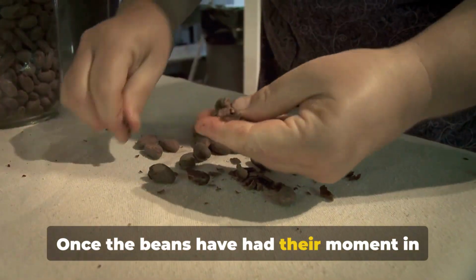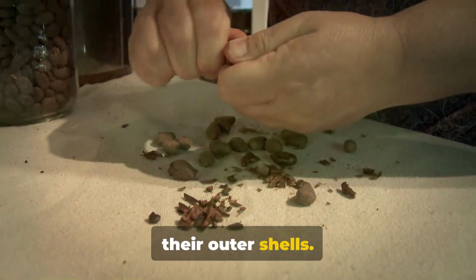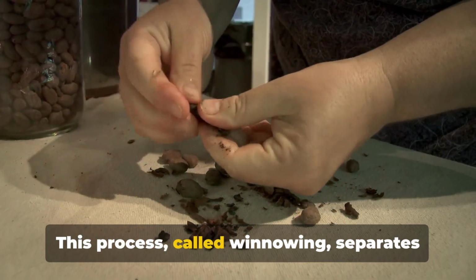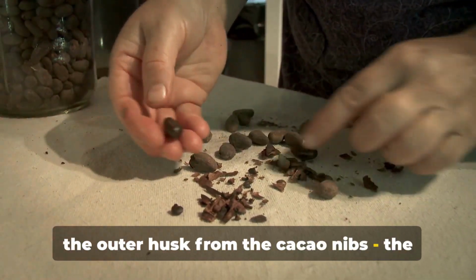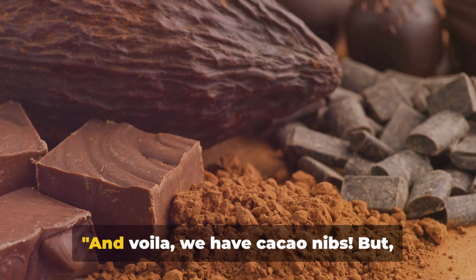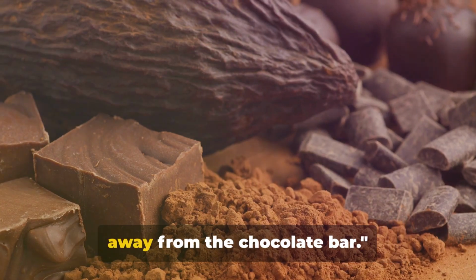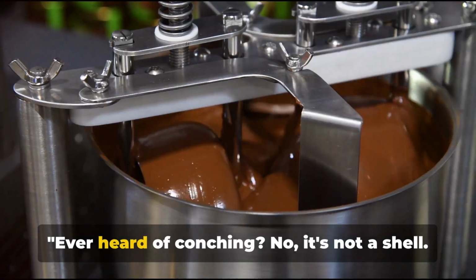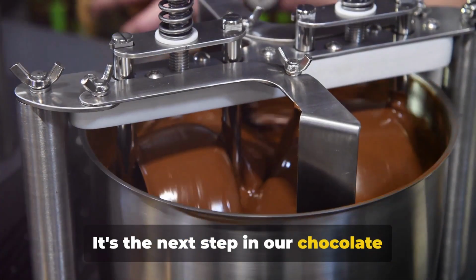Once the beans have had their moment in the spotlight, it's time for them to shed their outer shells. This process, called winnowing, separates the outer husk from the cacao nibs, the heart of the cacao bean. And voila, we have cacao nibs, but don't get too excited. We're still miles away from the chocolate bar. Ever heard of conching? No, it's not a shell, it's the next step in our chocolate adventure.